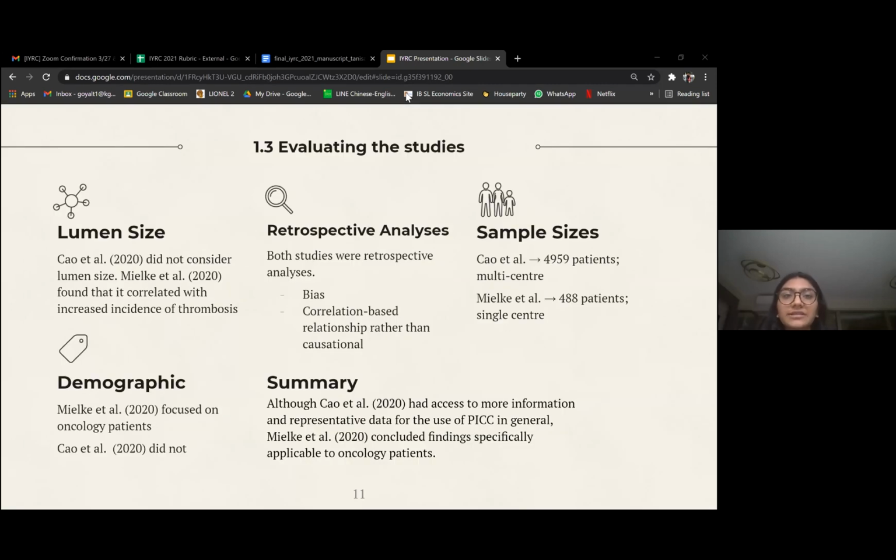So I considered several different factors when evaluating these two studies. Firstly, Tao et al. did not consider the lumen size of the PICC lines used. On the other hand, Mjelk et al. clearly identified that the incidence of thrombosis increased depending on this variable. So by not having this variable considered, the results in the Tao et al.